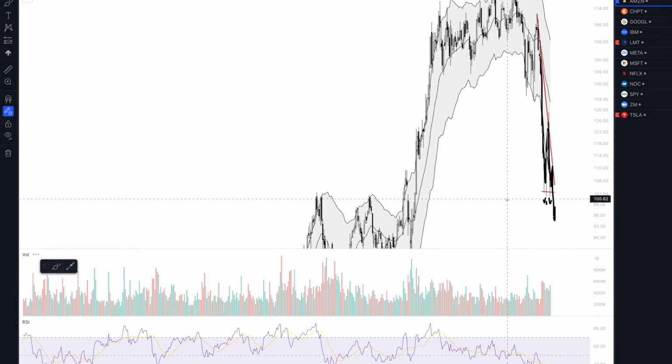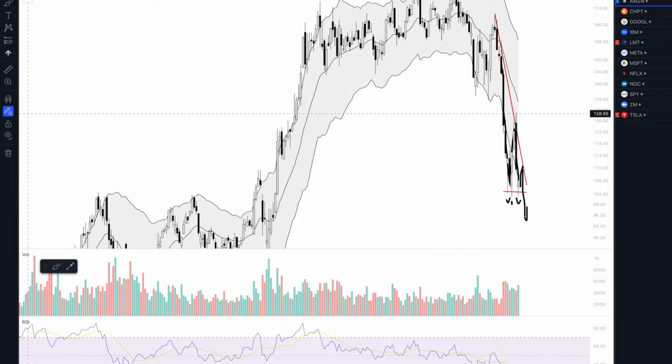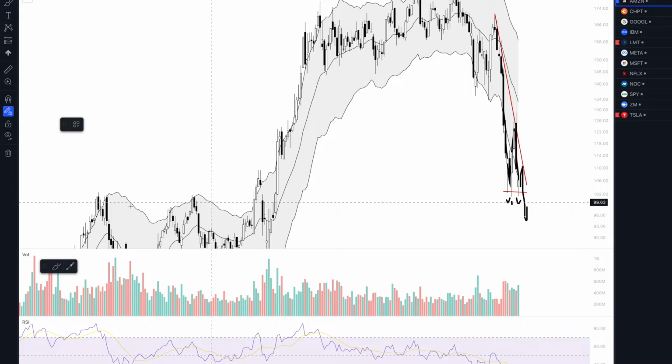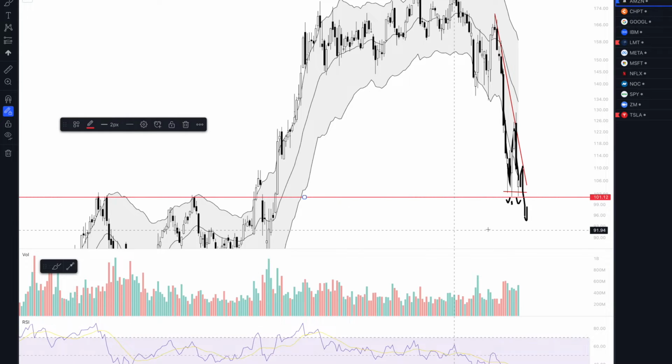If we go on the weekly chart again, let's have a look at the support and resistances. There is a lot more support around this $100 area on Amazon.